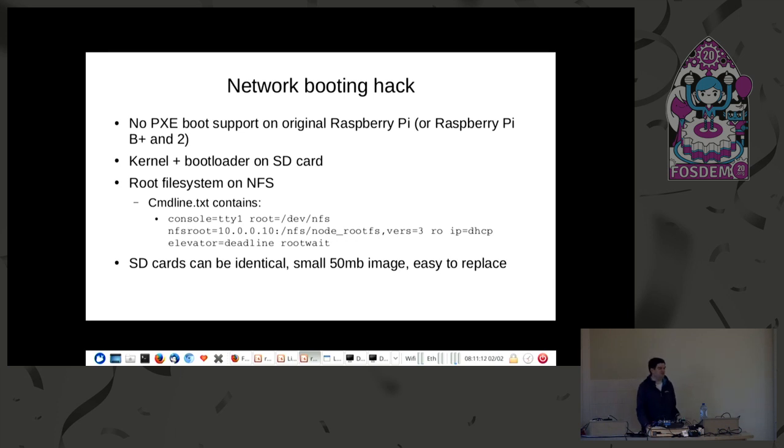If I ever do get Raspberry Pi 3s, then moving this up to PXE booting on the Raspberry Pi 3 should be a trivial change of basically copying that SD card image to a TFTP boot server.